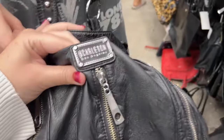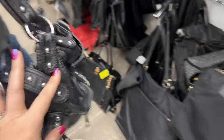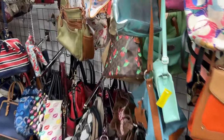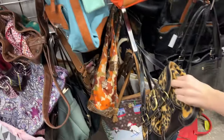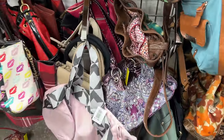What's the brand? Usually it's a brand I've never heard of. Scarlatin Los Angeles. Okay, never heard of it. I would change my purse over to this. Absolutely. We'll see what colors are on sale. Oh, I remember cherries were so popular back in the day. It's cute. Purple. I have the best purse collection of all.